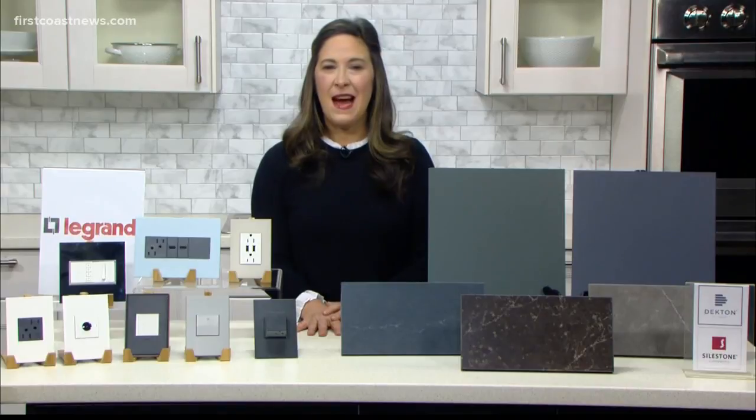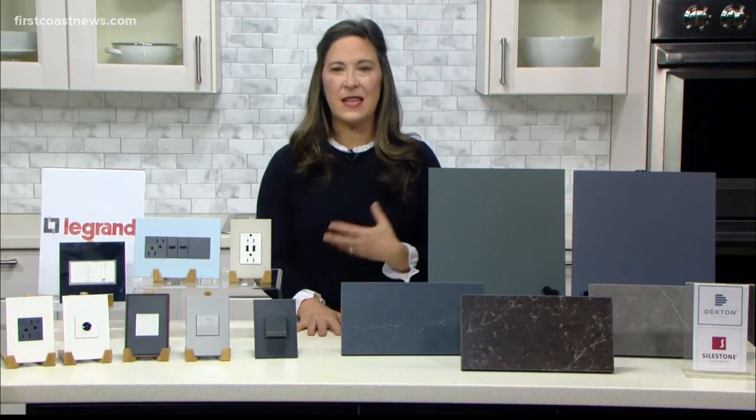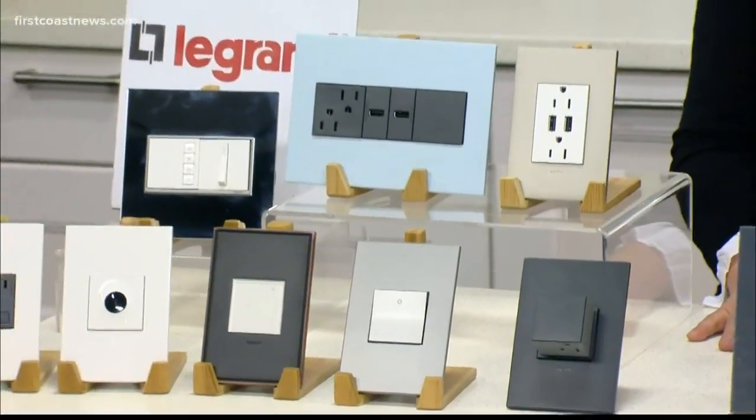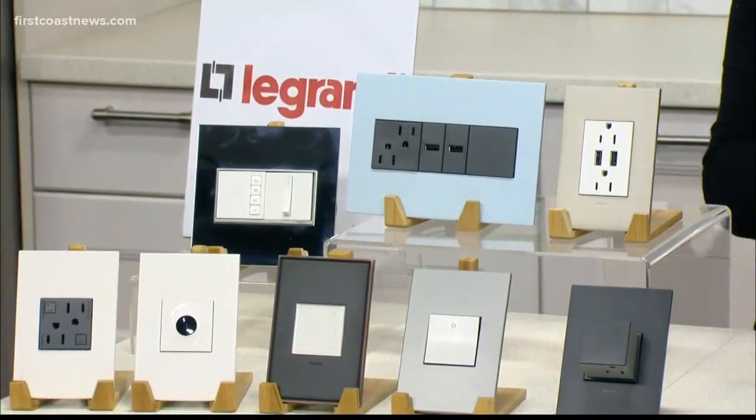It's a company that makes designer switches and outlets. This is their new Adorn collection, which is very innovative. It's modern, sleek, and stylish. It's super easy to install. You can do it yourself. What makes them different is that they're square.